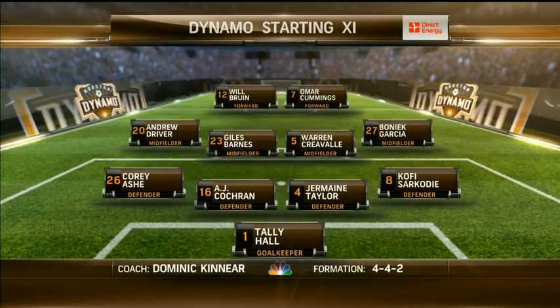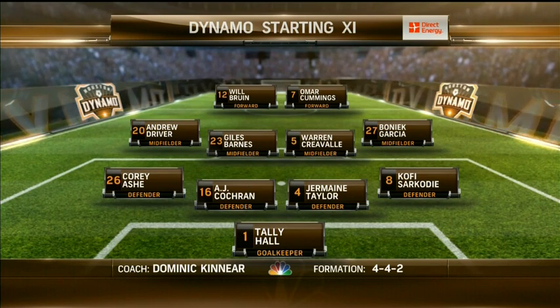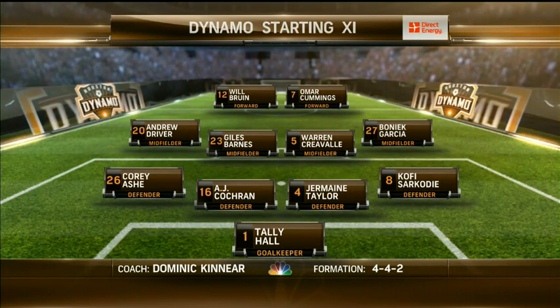Andres Romero out wide. Garcia on the right side. Giles Barnes and Creval will hold it down in the middle, but it will really be Creval holding, Barnes pushing higher.